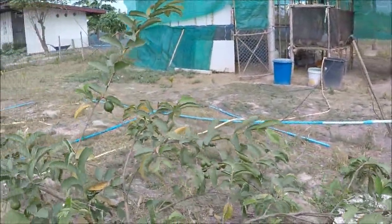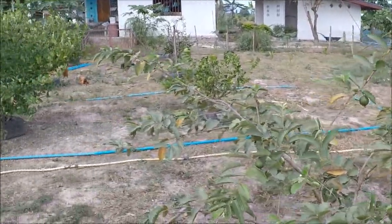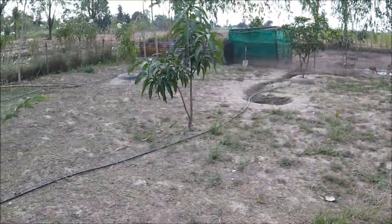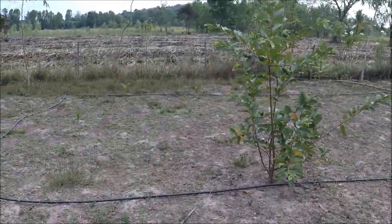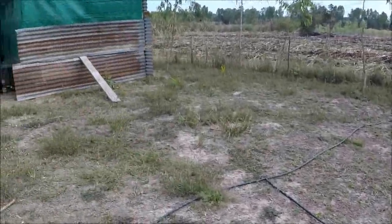But it's another thing we need to do. We need to get all this staked. We still haven't finished the irrigation setup. You can see some pipe work all around. It's just that once the bugs moved in on the palms, that took our time up really.